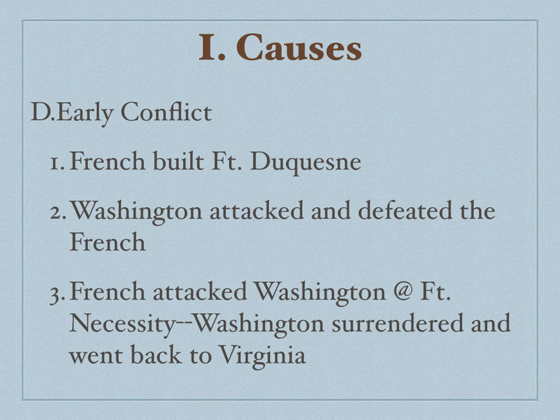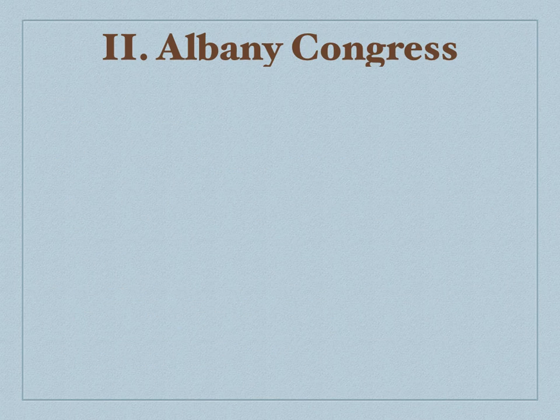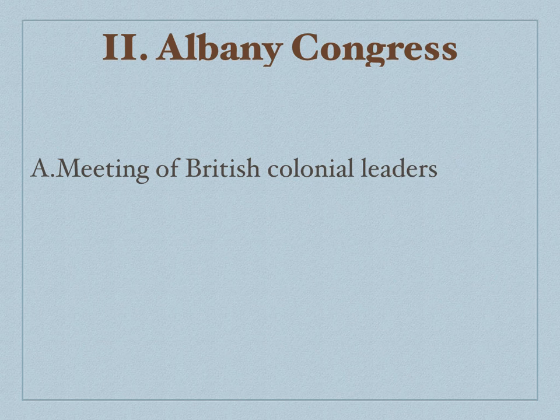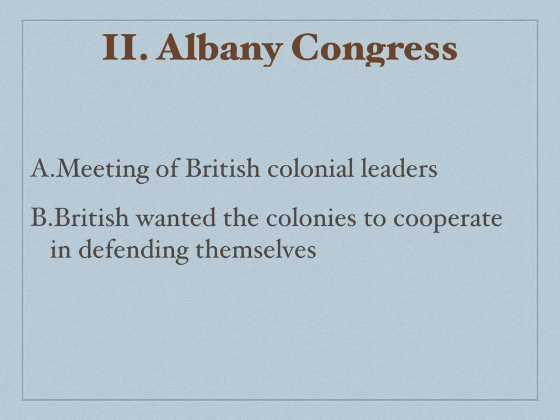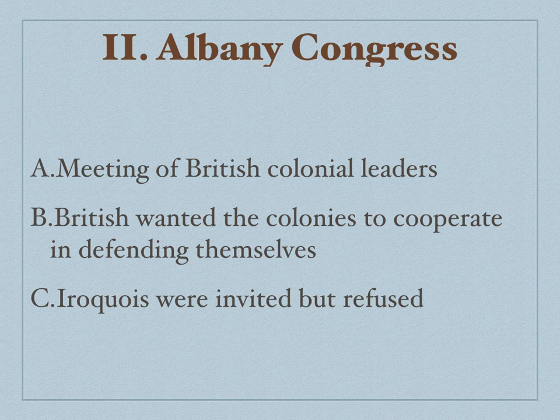In the meantime, we have a meeting happening among colonial leaders called the Albany Congress. So this is a meeting of British colonial leaders, and they wanted to get the colonies to cooperate together in defending themselves. At this point, each colony operated individually. They were in charge of their own government, their own taxes, and their own western settlements, their own western territory. And so this group is trying to get them to work together to unite against the French. They did also include the Iroquois tribe, but the Iroquois refused because they believed that the British would lose to the French at this point.